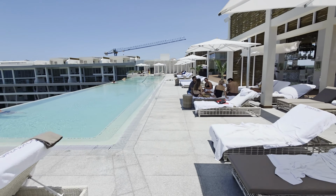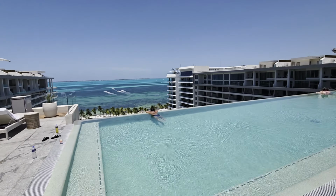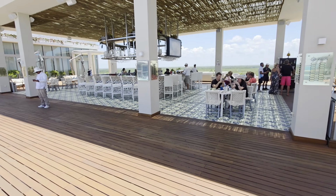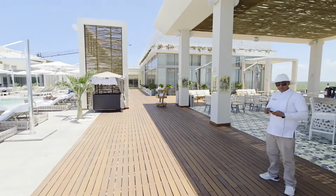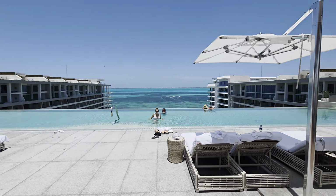All right, here we are up on the rooftop. You can see they have a very nice infinity pool right at the edge of the rooftop. And then just over here on the right, they have a bar and lounge area. There's also a restaurant up here as well. But nice umbrellas and lounging area by the pool.